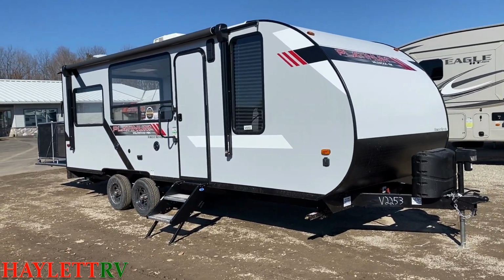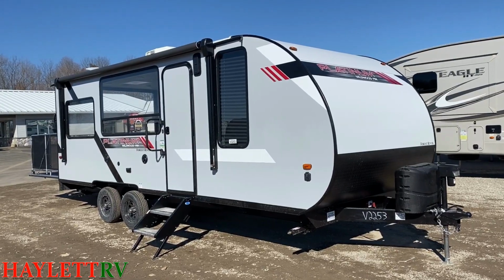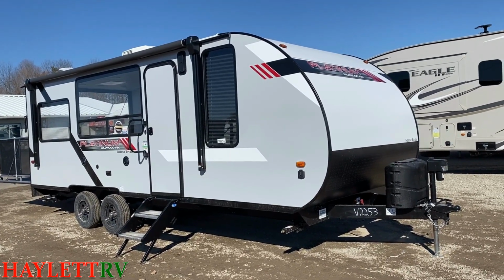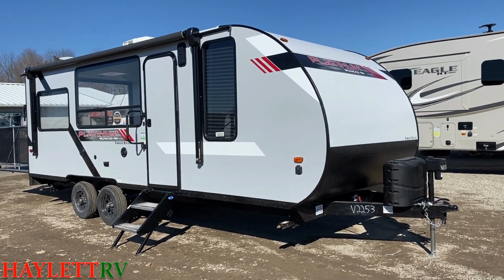This is something that is, like I said, small but really feature packed. And again, with the better than normal handicap accessibility, I think this one could really work for some folks that really struggle to find something otherwise.